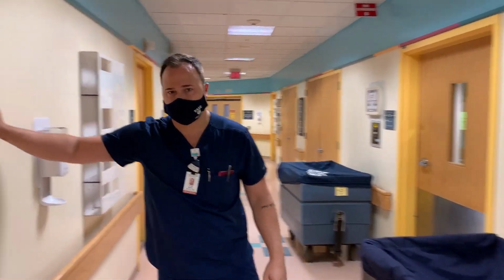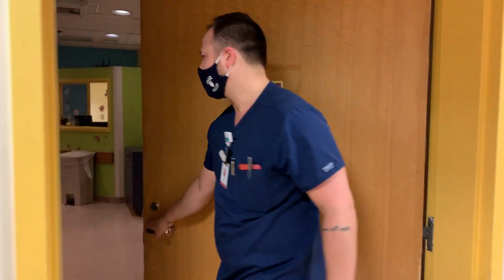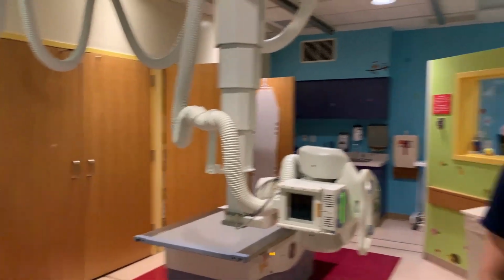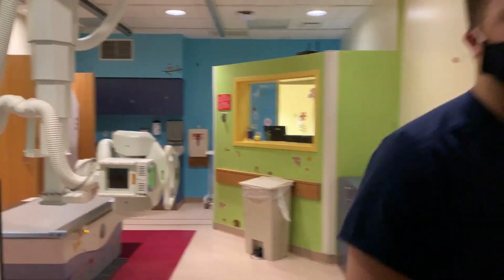Here we have our X-ray room. We can take a peek inside, hopefully. Pretty standard X-ray room, except this room has a lot of decorations to make the kiddos feel nice and comfortable when they're getting their studies done.